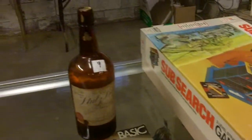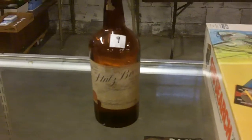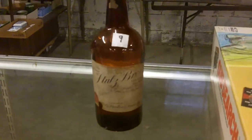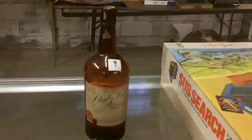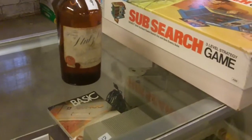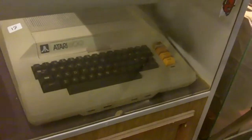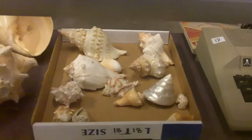It's pretty cool. This is a crazy bottle. It's got liquid in it. Not sure what it is. Doesn't say whiskey. Doesn't say what it is, but it's Stolz Brothers right here in Kansas City. Look them up. You know, who knows? From the house of Stolz Brothers. An Atari 800 computer. Early days of computing. That thing's got a whole whopping, what, 800 bytes? Won't do anything today.